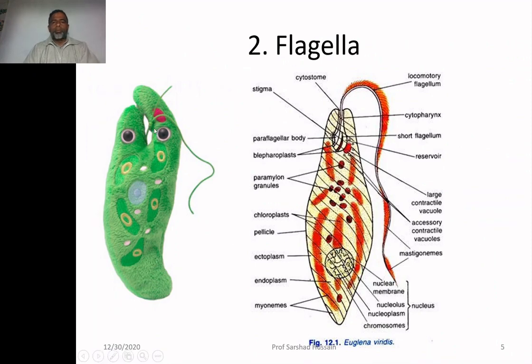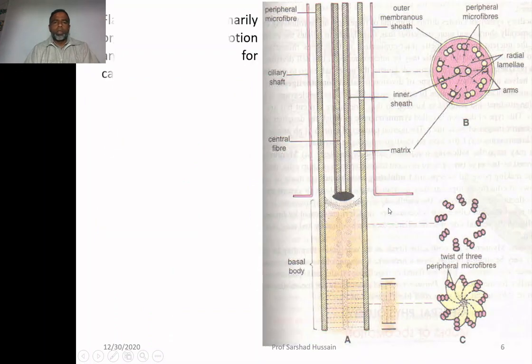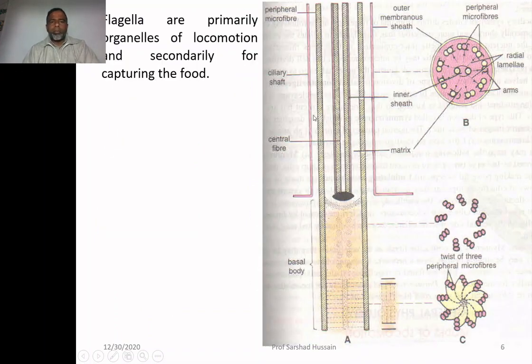Now, then we have the flagella. You can see this is the Euglena, where you can see the flagellum coming out. Again, this is the electron micrograph, electron microscopic diagram, where you can see the flagellum. A flagellum is a long whip-like structure, you can say. Flagella are primarily organelles of locomotion, and secondly, they perform the function of food capturing also.